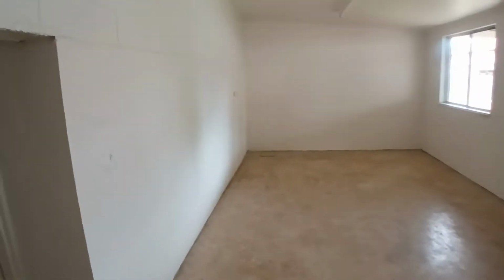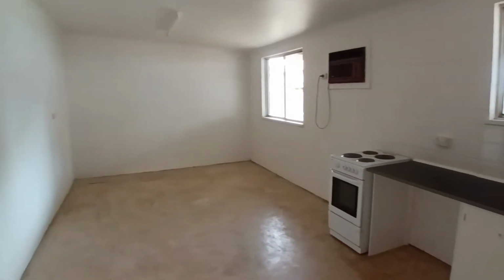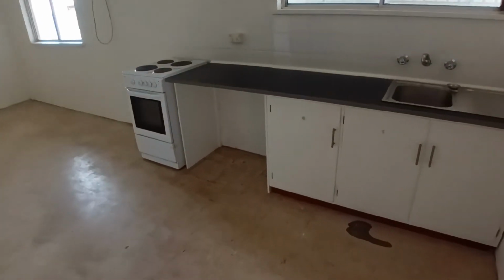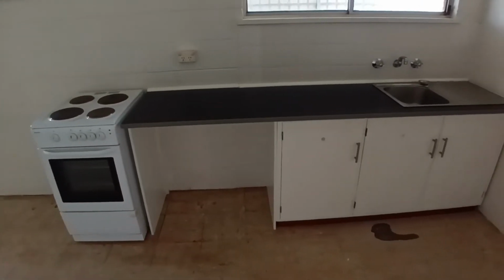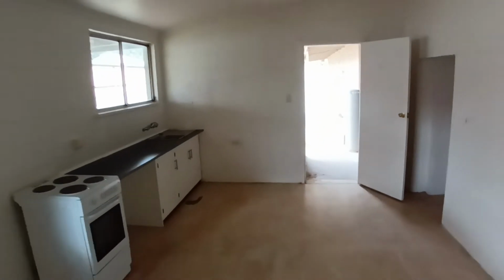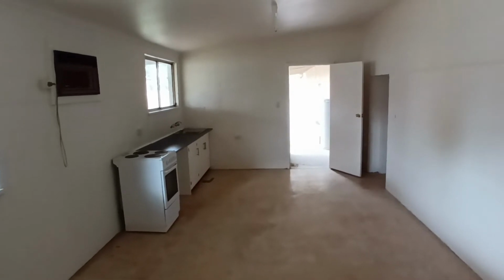Into the main living area downstairs, you can see it's quite large, solid built, has an air conditioning system, and the kitchenette off to the side. The kitchenette also includes an electric stove and sink and plenty of room for a dishwasher or additional storage. It's quite a large room. If I walk back, you can hear my voice echoing because it's reasonably high ceilings.